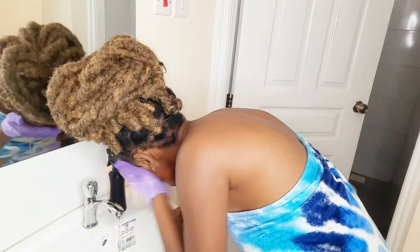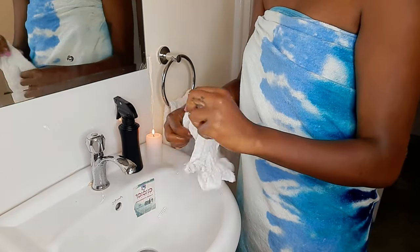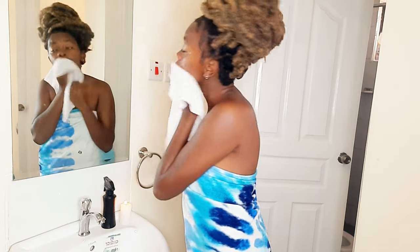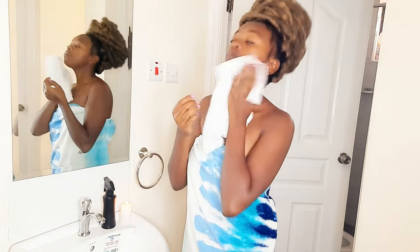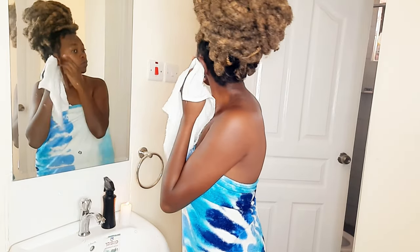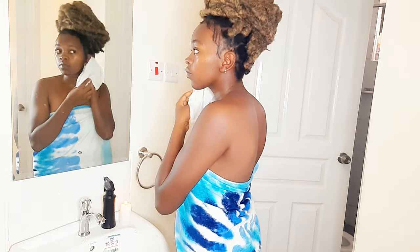Next I go in with my black soap and this exfoliating glove and cleanse my face. Once I'm done with that, I go in with a bathing towel and just rinse off any dirt that is remaining on my face. When I'm washing my face, I make sure to clean my ears, and I go in with this wet bathing towel and cleanse off any dirt on the inside of my ears and also the back side.